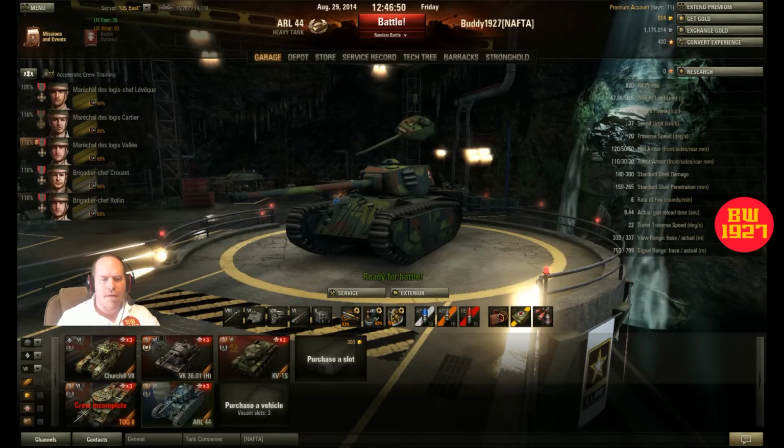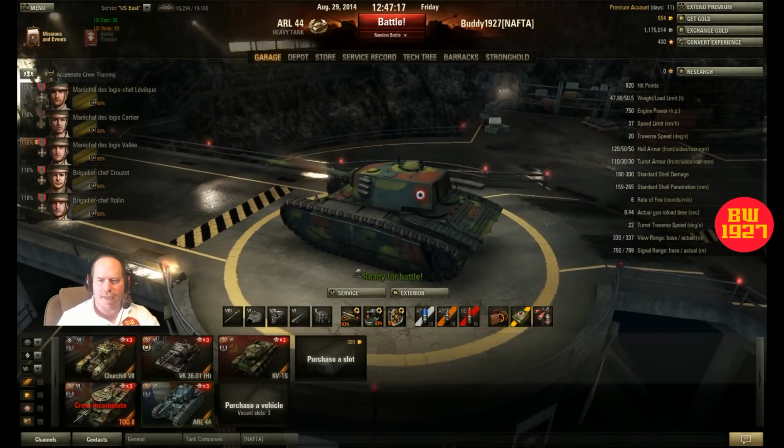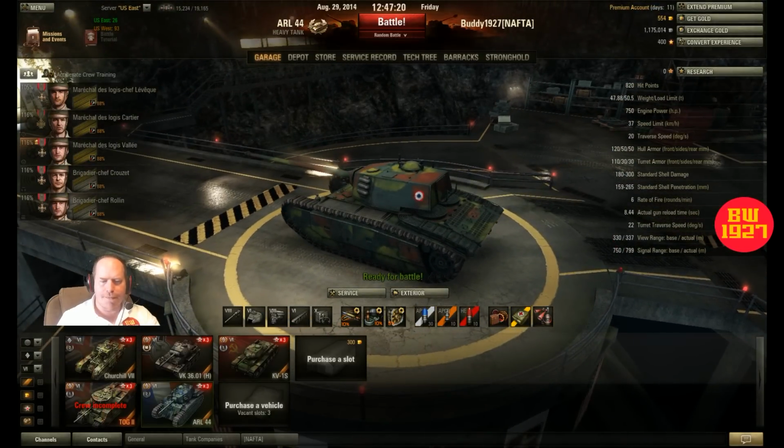Absolutely amazing stock grind. I mean, it takes you forever to go through this grind, but once you get to the top, it actually does start performing a lot better. Flanks can be penetrated by the AP round. So that's the pros and cons. Let's take a look at the specs on this tank, and I'll blow them up for you.